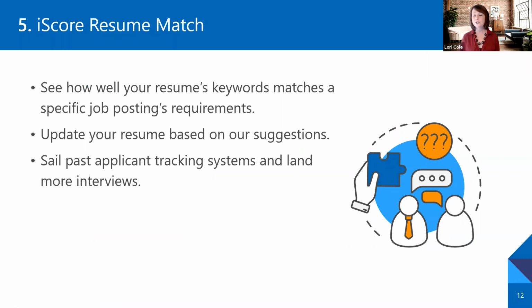So that brings us to tool number 5, our iScore resume match tool. So this tool helps you to keyword optimize your resume, and it's one of the most valuable tools available to our premium members. It compares the keywords in the job description to the keywords in your resume, and it gives you a score. If you build your resume from one of the templates like we just did, you'll have the ability to optimize your resume for each job with just a few clicks based on our suggestions. And I'll show you how that works because it's so cool.